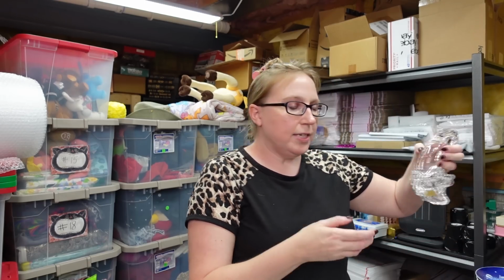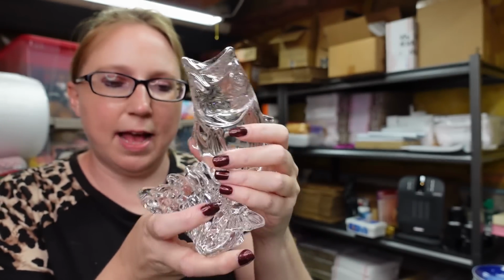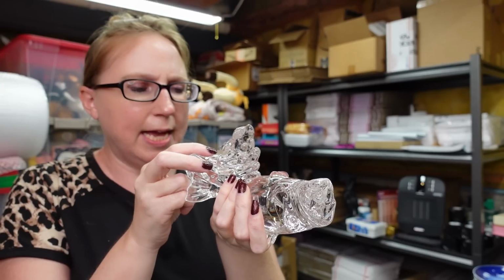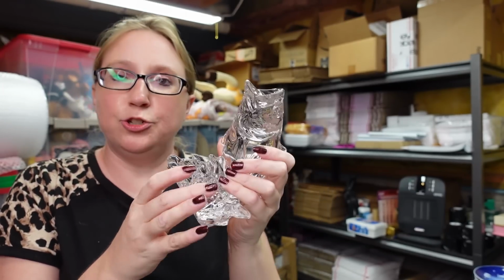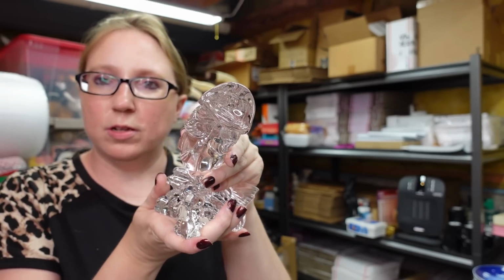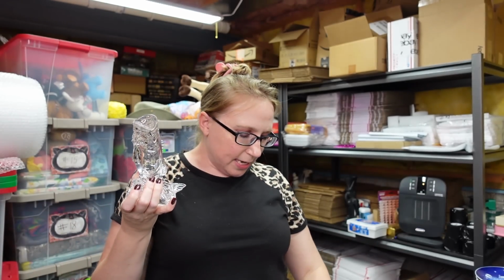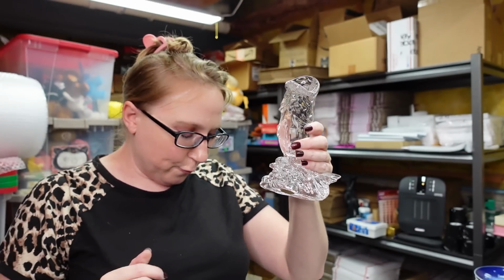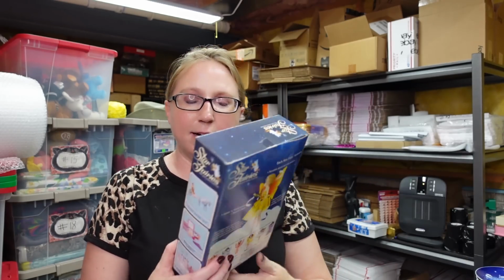So Eric picked up this clear heavy glass fish. This is lead crystal, Wonders of the Wild, made in Germany. Just like a clear glass crystal bass fish. He paid $3 for this at a yard sale, and we have it listed as a buy it now for $45.99.